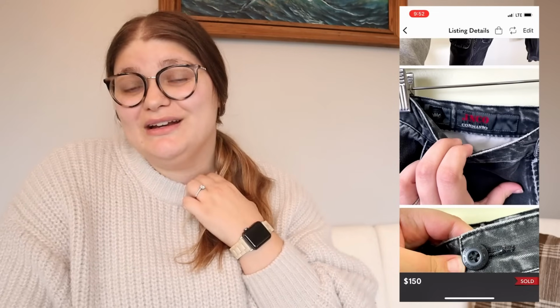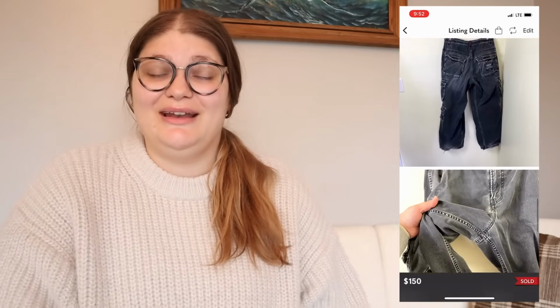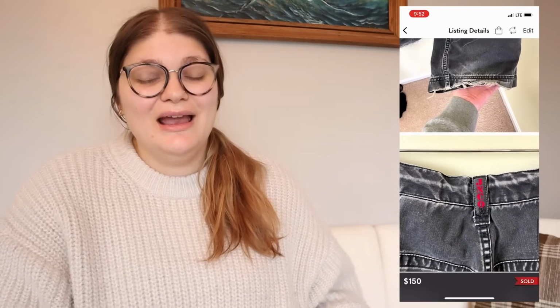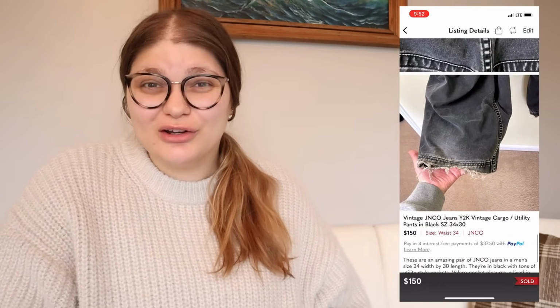I made $120 on these, and they sold within an hour of me listing them, and I had multiple offers on these. So this is a brand that was probably really popular during the 2000s, maybe the 90s, and it's just something that's come back, but it's harder to find. So if you find the Jenko jeans, I sold a pair of Jenko shorts, which we're going to talk about in a little bit. That also sold for, I think, $99, $100. So this was a pair of jeans that sold for $150. I listed at $200. It's a really good brand to know. And so sometimes style-based pickups too are really important, but also this Jenko brand, JNCO, will do really well for you.